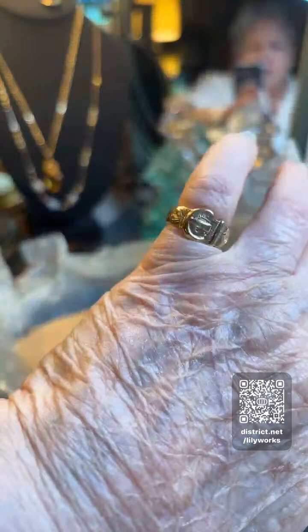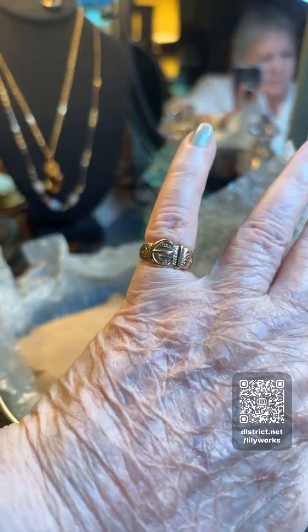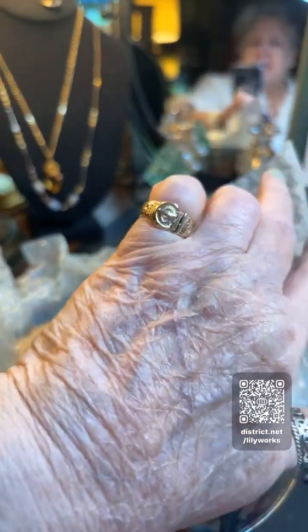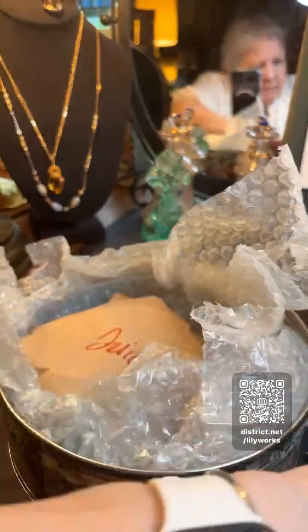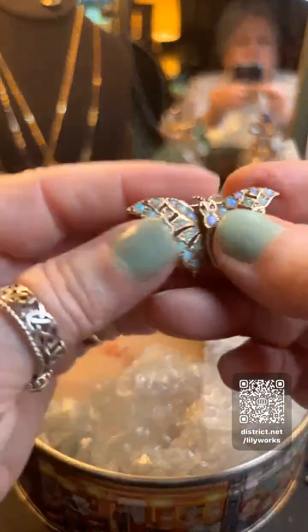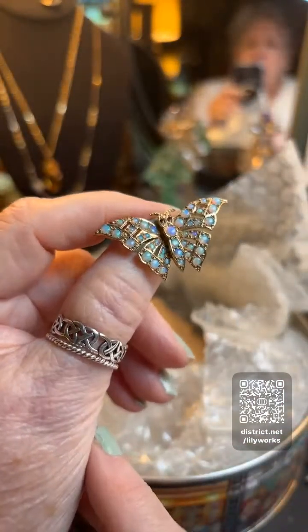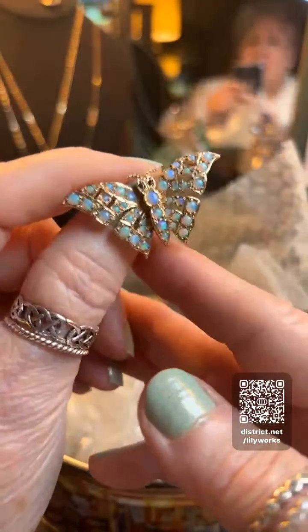It's 9 carat, which would be like 10 carat for us. 9 carat gold buckle ring. Got a question mark by the period. I think it is Victorian. I paid $210 for it. So I'd have to have at least that to be able to sell it on. All right, this brooch is also 9 carat with gem quality opals in it. Oh my goodness. And it has garnet eyes.